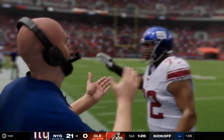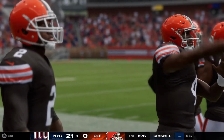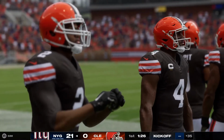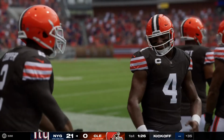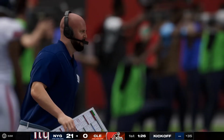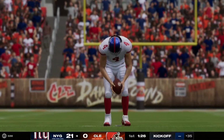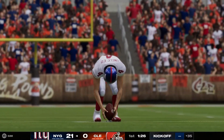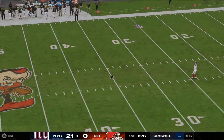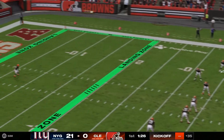Extra point splits the uprights, and it's now 21-0. So that drive in total 8 plays, and it's finished off with a 5-yard touchdown run. So how about this for a start? 21-0 here in the first as they kick this one away.